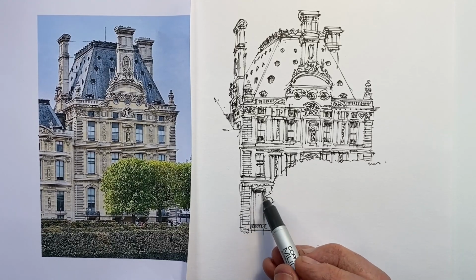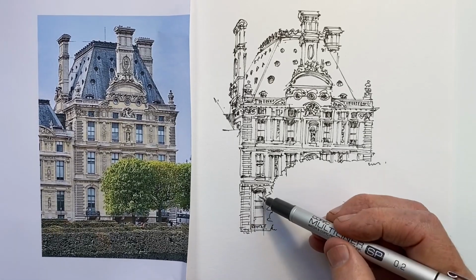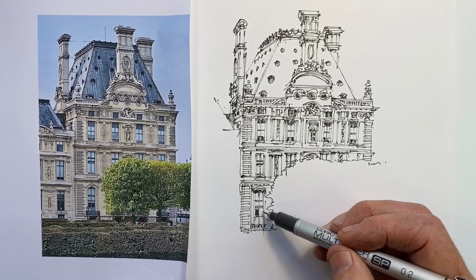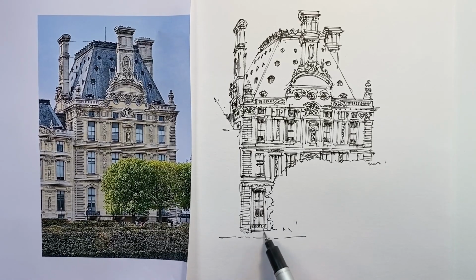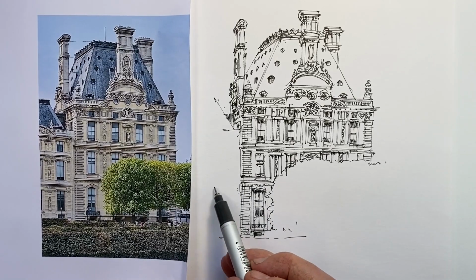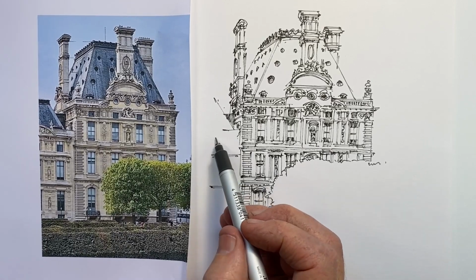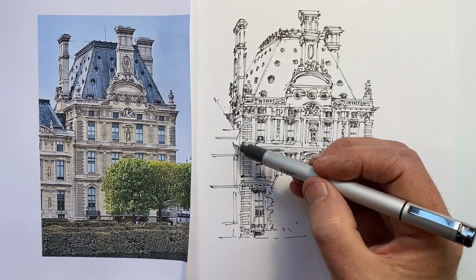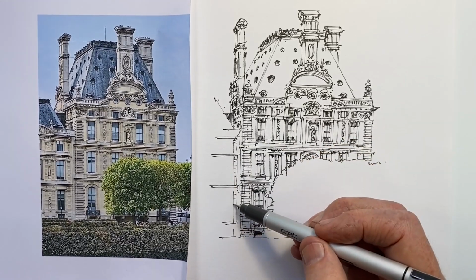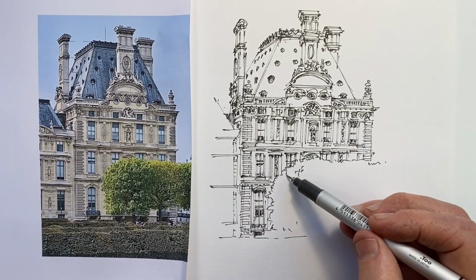Get that drawn in. There's actually hedging in the front that hides the very lowest level of this part of the Louvre. And these trees have been hedged to stand above the real hedges underneath. And now I don't want to draw the side buildings, but I do just want to do a little bit of context suggestion. So I just want it to be clear that this joins more of the building, but it really is just of this pavilion.